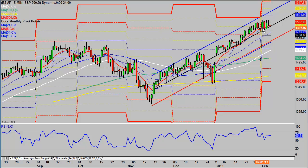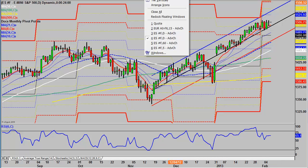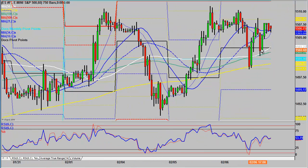Now, there are signs of reversal. It has diverged, it's pulled back, it's tried coming back up again. It's pretty close to its monthly pivot. I wouldn't be shocked if we get some sort of sell-off in this at some point, but at the moment, on this bigger time frame, it's looking more bullish than anything else.